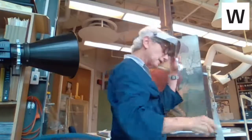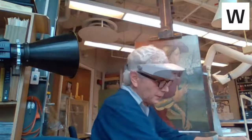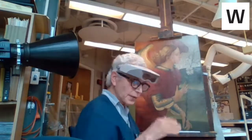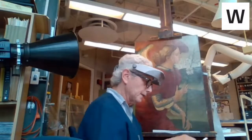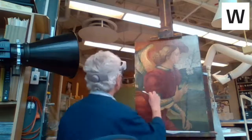So for instance, I might end up taking surface dirt and varnish off, but then there could be restoration that could come off as well. So that's why I just want to go step by step by step using the mildest solvents that work.